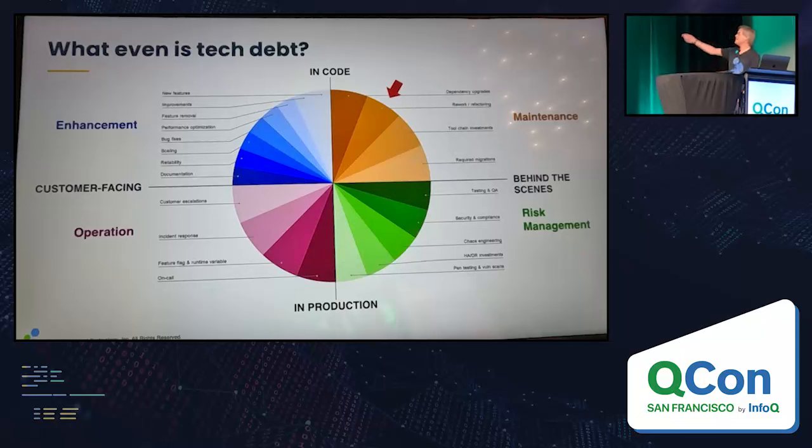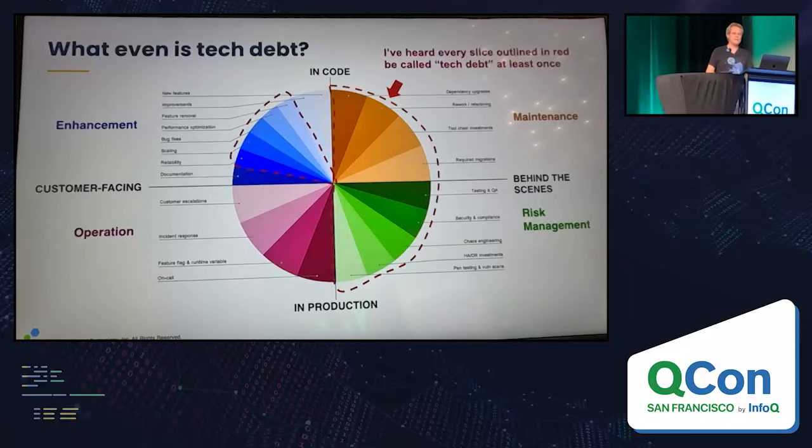Maybe? I think of tech debt normally in terms of refactoring, of dependency upgrades, of work that you have to do in order to reform the product to fit some new business shape. But really, every category outlined in red here can be described as technical debt.